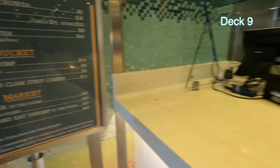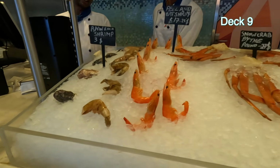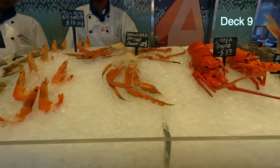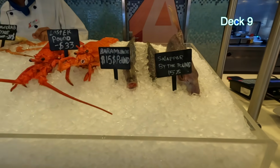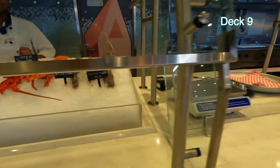That's the prices, so it's not free. So we got shrimp. They're $3 each? Yeah, this one. And each shrimp is $17 a pound. Okay, snow crab. You got lobster, $33 a pound. Barramundi snapper. Barramundi looks a lot like barracuda.